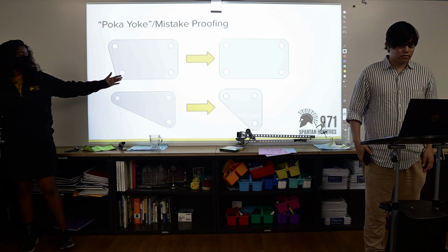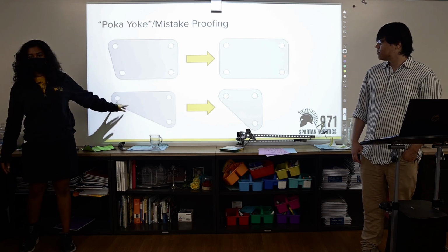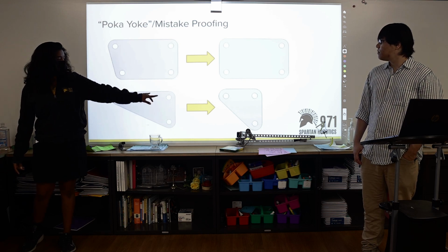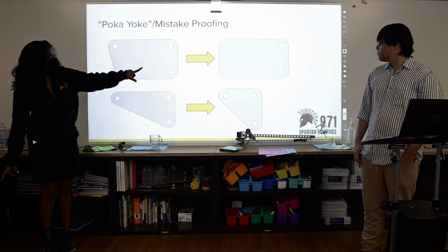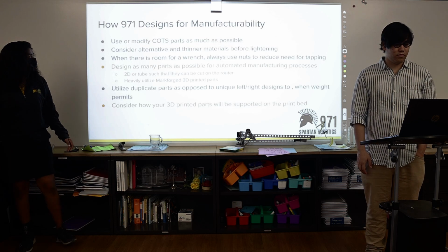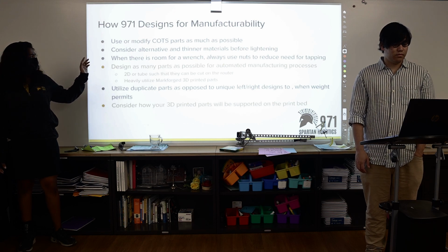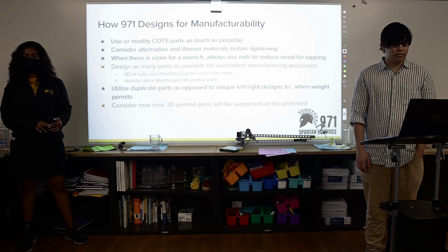Shapes. There are very big differences. If you put this on backwards, your center to center will probably be off. If you can keep them symmetrical on both sides, you can rotate it, or if one side's clearly longer than the other, that's going to work out a lot better. So we try to use or modify COTS parts as much as possible.